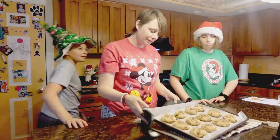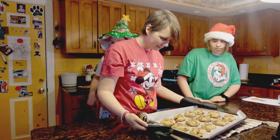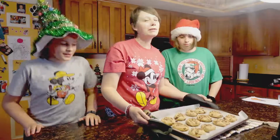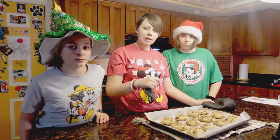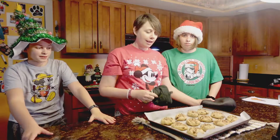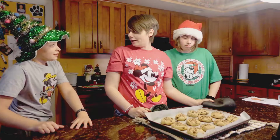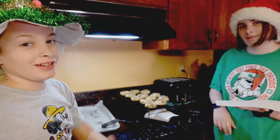All right, guys, what do you think? They look pretty good, huh? Yeah, they're pretty good. All right, so we have to let them cool here for 3 to 4 minutes, and then we can transfer them to the wire rack to cool the rest of the way, and then we will give them a try. All right, so this is cooled, and now we're ready to try it.